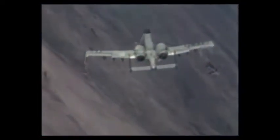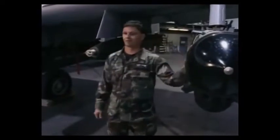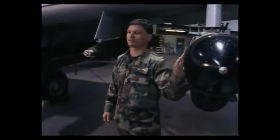The A-10 carries its massive load of 16,000 pounds of mixed ordnance on 8 underwing and 3 under-fuselage pylon stations. These 11 hardpoints allow the A-10 to be armed according to the task at hand. This right here is an ECM-184 pod. It's an electronic jamming device. This is a Mark 82. This right here is a cluster bomb.